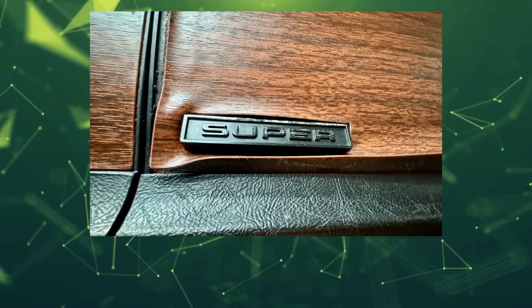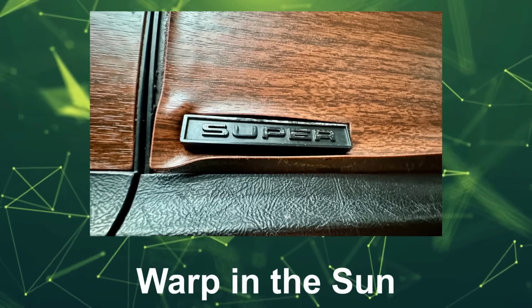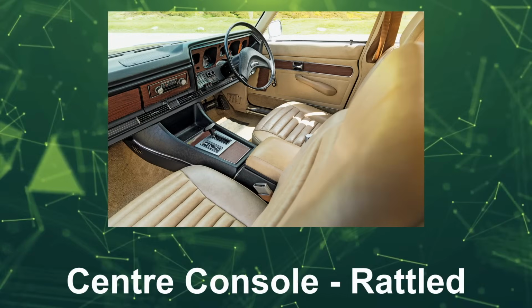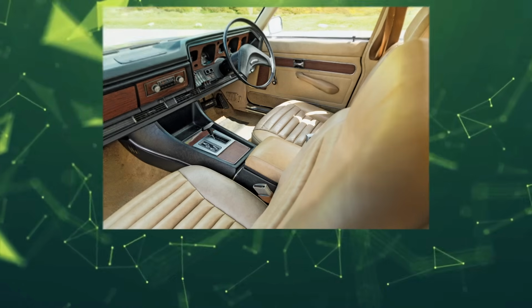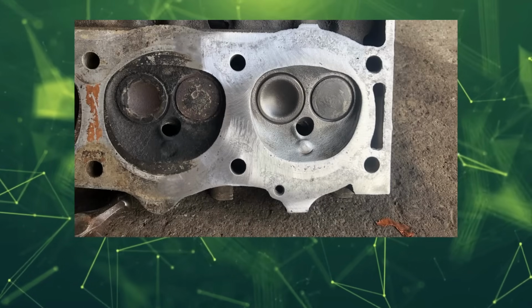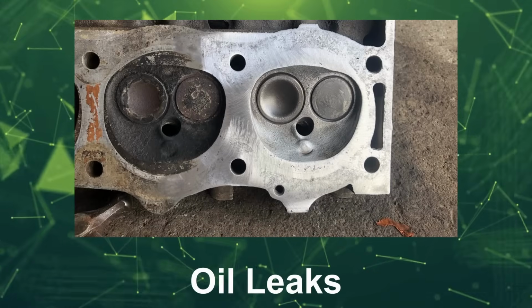Additionally, interior components like the dashboard were never tested in a prototype and would warp in the sun. Faux wood fascias peeled off, and switches, shifters and window winders broke easily. The centre console rattled and the air conditioning compressor proved inadequate for the size of the cabin. Then there were the engines. The V8 spark plugs ran too cool, requiring a change at the first service. The six-cylinder was even worse, with frequently blown head gaskets and oil leaks.